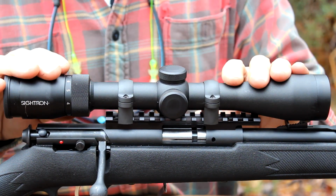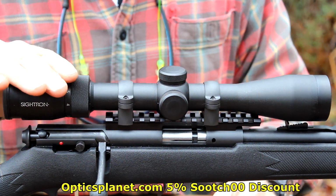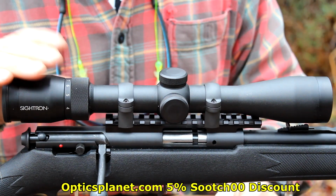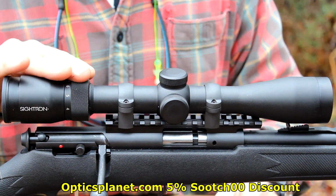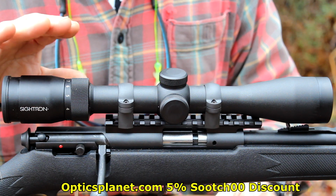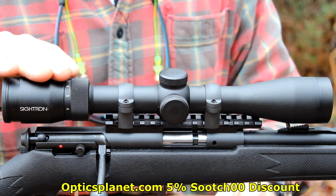This is a 2x7. It's a rimfire scope. I got this from Optics Planet, and great little scope. I was really shooting those first groups at 2 power, and in fact all the way up until I went out to 50 yards where I upped it to 7. But the clarity was really good on it. This is a great little inexpensive option if you're looking for something for rimfire, and it can handle the 22 Magnum with no problems. In fact, I'll have the links down below on this scope particularly, because this is the first Sightron I've had, and I'm very pleased with it.